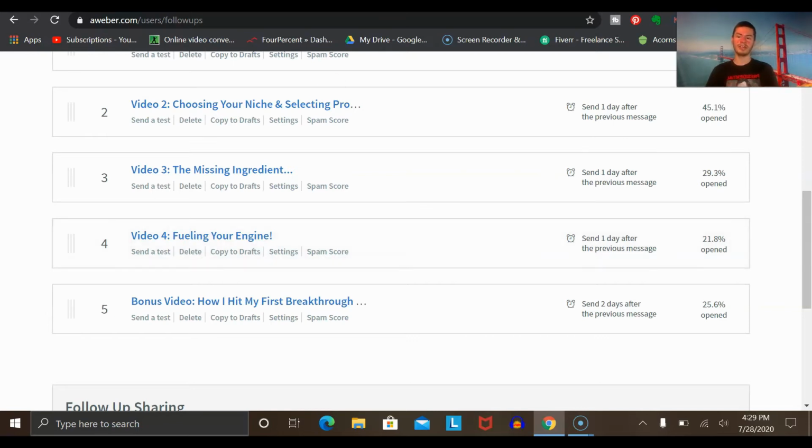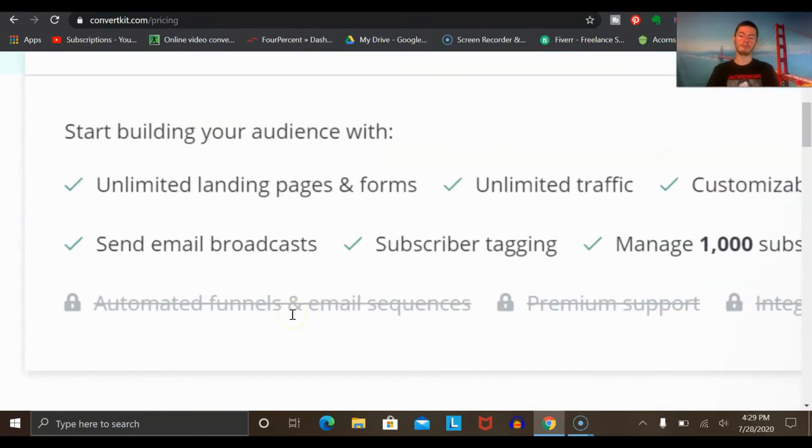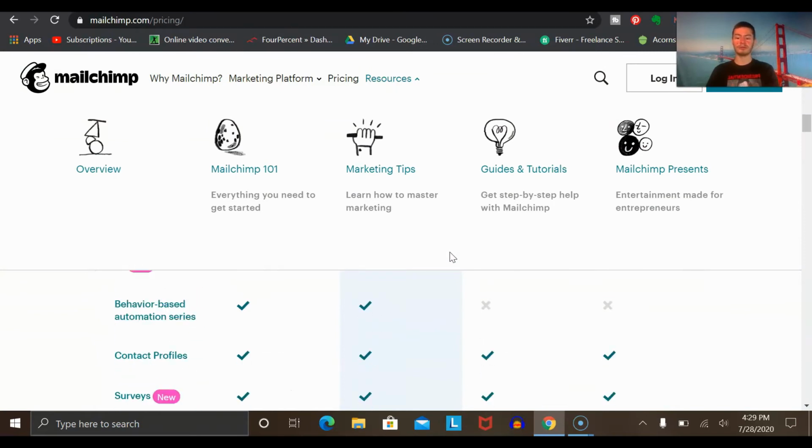And with ConvertKit, on the other hand, they actually do not offer this feature with the free plan. So if you want to build out an email list, and if you want to use email sequences where the emails go out on your behalf, you would not have that with the free plan if you decided to go with ConvertKit. And I believe that is the same with MailChimp as well. They do not have the option where you could follow up with your list and have a series of emails that go out for you.